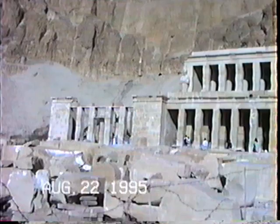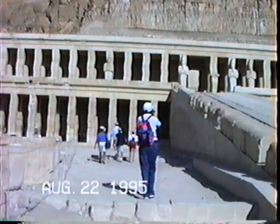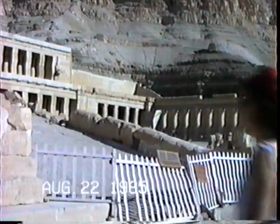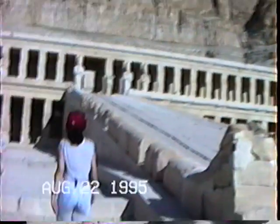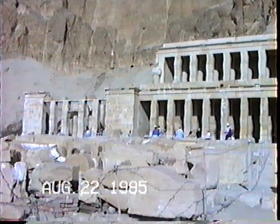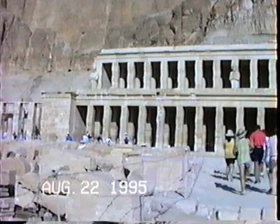Hatshepsut, the tomb, the temple of Queen Hatshepsut, queen of Egypt. Queen Hatshepsut temple, or you can say Queen Hatshepsut tomb. She was the queen a long time ago, and she is on the wall. Here they had a picture of her, what she did in her time as queen.